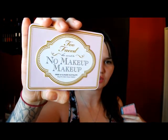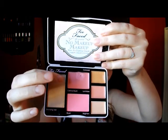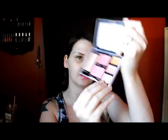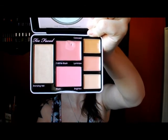Here's the palettes. So this is the very cute Too Faced, The Secret to No Makeup Makeup, a fresh and flawless face palette. I just want you to be able to see it, not have a glare. There's the front of this one. Here's what it looks like when you open it. As you can see, I accidentally dug my finger into that cream blush. It has a bronzing veil right here, a powder blush here, a cream blush here. It has a brightener, a luminizer, and a concealer here.